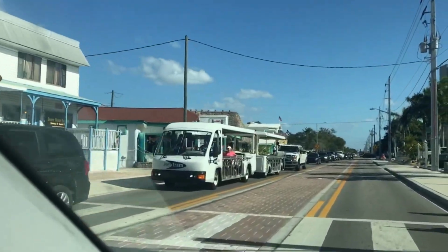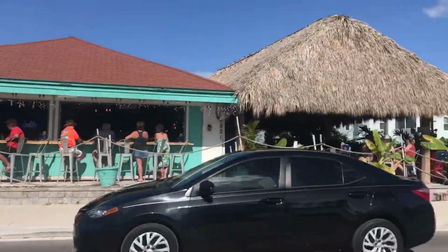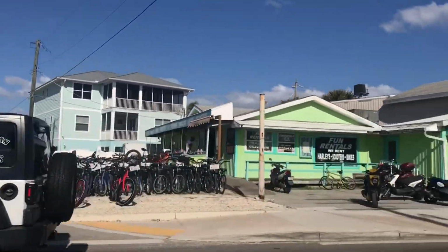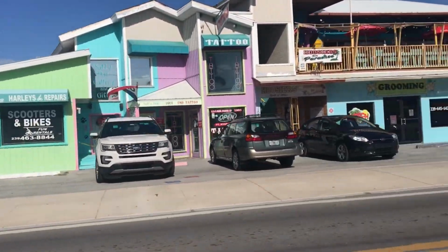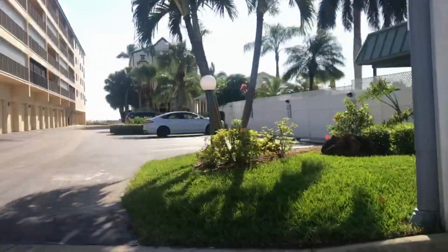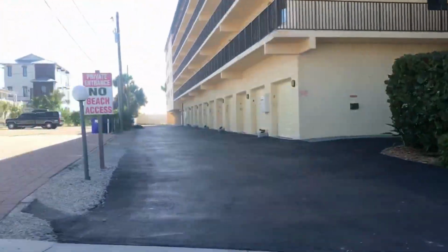Cute little tram here. Some beach bars, tattoo studios, places to rent bikes. Coming up to the right, I love their sign, Hoosiers in Paradise, and the places for grooming for your dog. We're continuing to pass some condominiums and hotels, a little bit less touristy part of the beach.